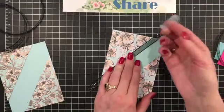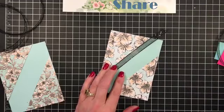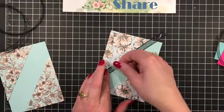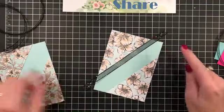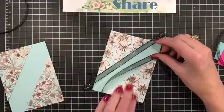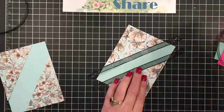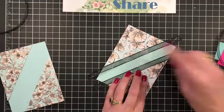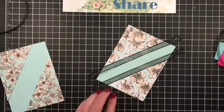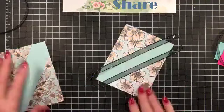So what you're going to do is take some Scotch tape, and remember, this is going to be hidden because we're putting a front panel on this card. So we are just Scotch taping this ribbon right here. Trust me, this will all make sense in a few minutes once we have this down. You probably would not have had to cut it quite as long as I did, but that's okay.